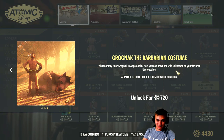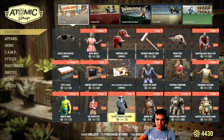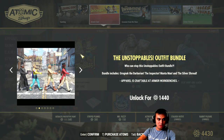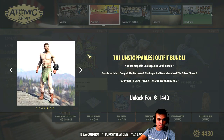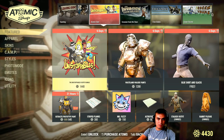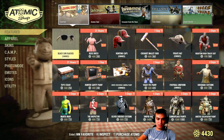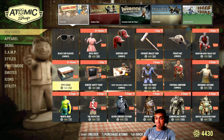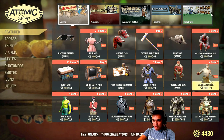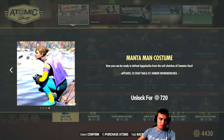720? That's pricey. But you can actually get this, and this over here in this bundle. There we go. So buying the bundle, it's sort of like you're buying the two costumes and you get two for free. Wait, I can't even see the discount. It's 10%. So I might even think about that bundle.